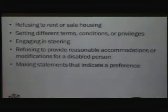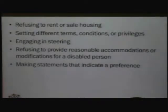Okay, let's talk about what constitutes discrimination. What is discrimination? On its face, discrimination is when you refuse to rent or sell housing, when you set different terms, conditions, or privileges, when you engage in steering, suggesting that an individual may be better served in another area based on their demographic or what their appearance looks like. That's considered steering. Refusing to provide reasonable accommodations or modifications for a disabled person. We're going to talk about that in a minute. And making statements that indicate a preference, such as, well, no children live here, or the building is mostly female and we'd like to keep it that way.